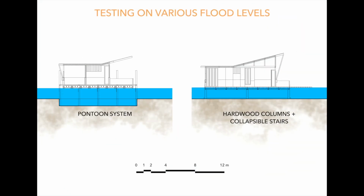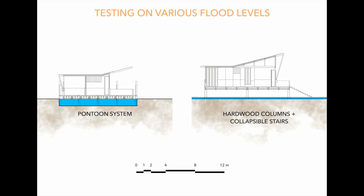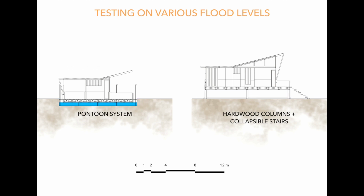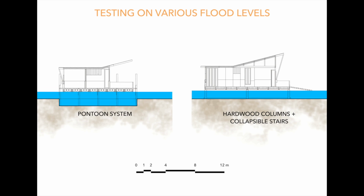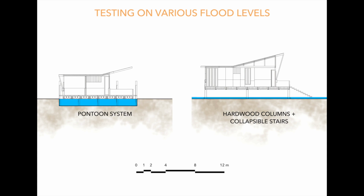Firstly, the pontoon system doesn't only suit dwellings with limited setbacks, but also delays flotation above ground until the trough is full. Meanwhile, the hardwood pillar system elevates the dwelling, adapting to floods that can go as high as 1.5 meters, and collapsing the staircase for inhabitants to walk on. In common, both systems ensure that the building's properties and inhabitants remain safe.